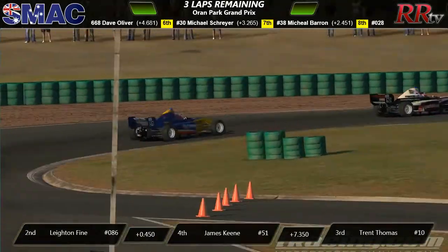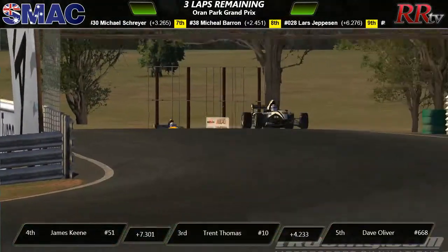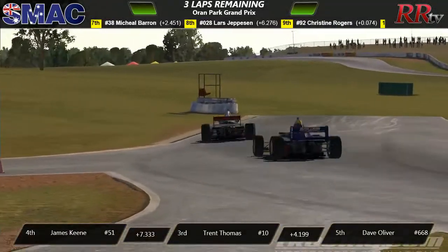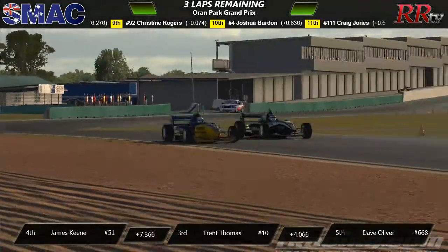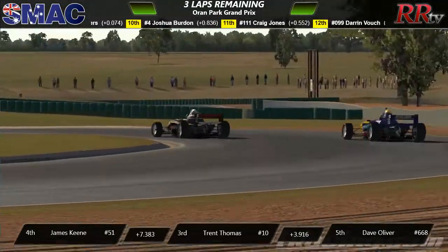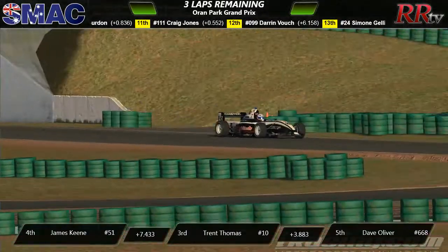And further back, it looks like Trent Thomas has made a pass on James Keane there for third position. We'll see if we can find where that pass was made, folks. One moment. Oh yeah, fantastic move there on the inside, coming off the main straight there. Trent, fantastic move there for third position.